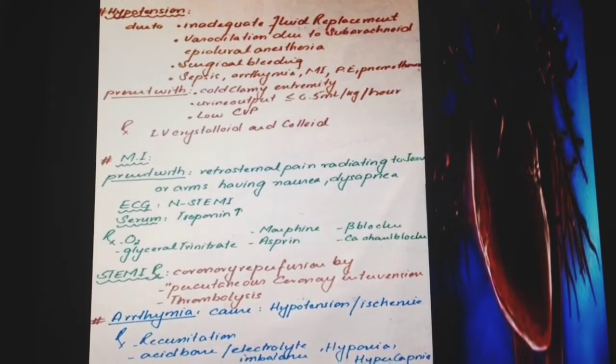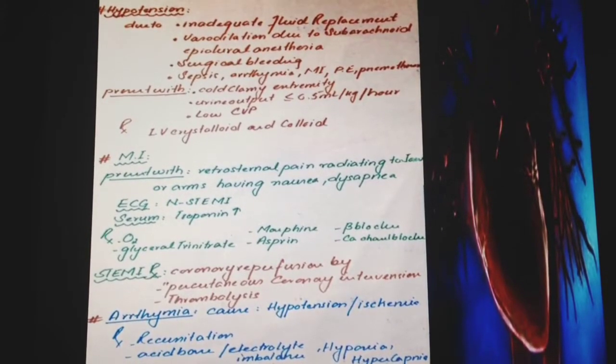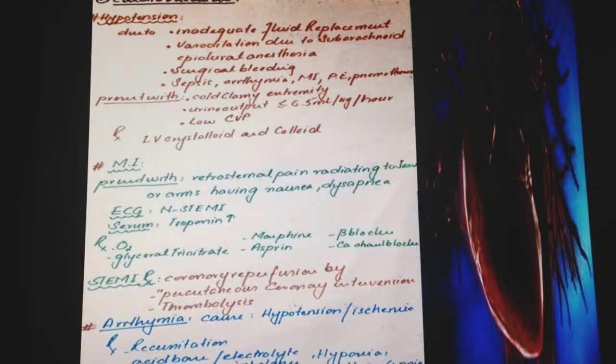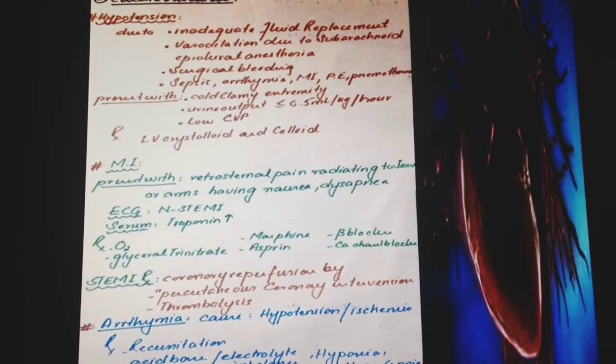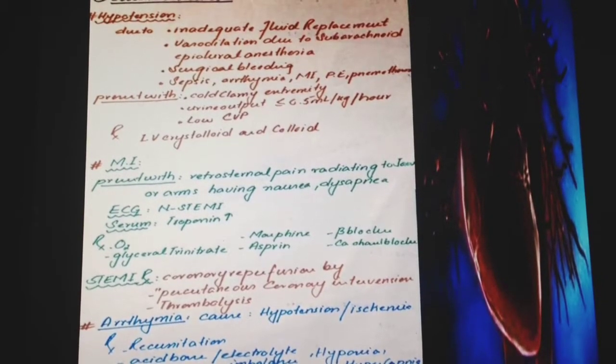and pneumothorax. The patient, due to loss of blood or some volume loss, can present with shock. In this, the patient will have cold clammy extremities, urine output less than 0.5 ml per kg per hour, and a low central venous pressure. We will treat such a patient by giving IV crystalloids and colloids.